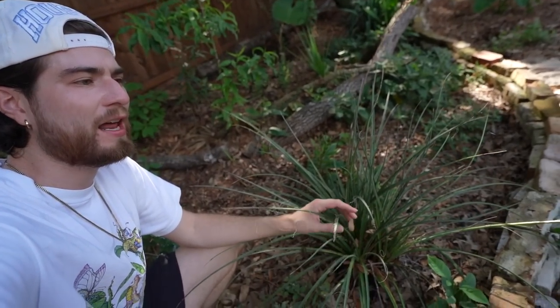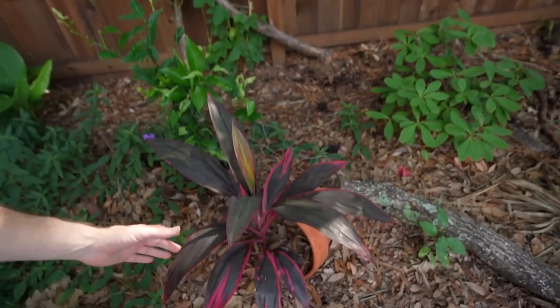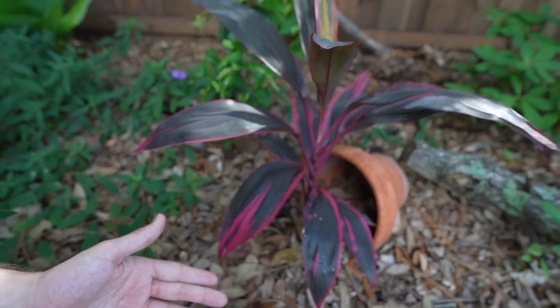I also have another red yucca that is popping off. My blueberry is doing well. This guy also did not have berries. This area is shady, so all the fruit trees I planted here definitely were more of an experiment. And now you have a Thai plant in all of its glory, just to give you guys an indication of what the leaves look like. This one I actually grew from a cutting, and it is doing amazingly well.